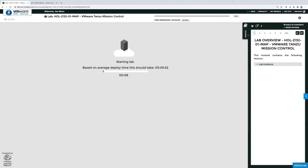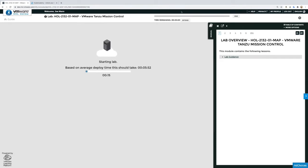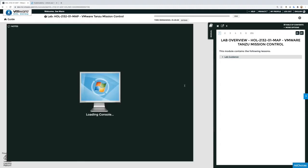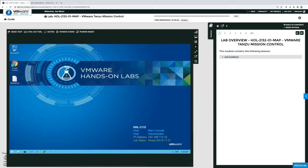So while that's loading up, let me pull up a diagram in the manual to talk a little bit about the architecture of the lab. Okay. So as a quick introduction, for those of you that are new to this session, on the HOL lab console, on the left we have a Windows console that is basically our window into the isolated environment that hosts all the infrastructure that we're going to use for the lab. So this will be where we actually interact with the environment over here in the Windows console. Then on the right we have the manual.